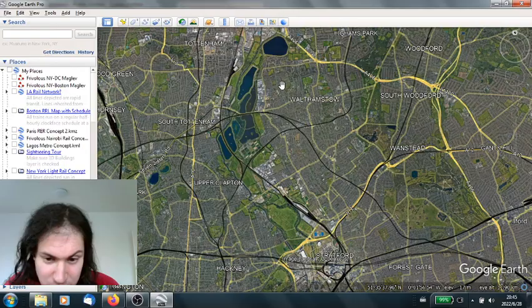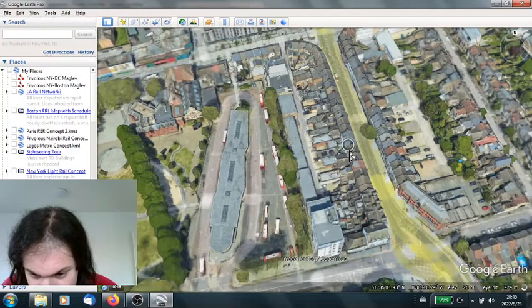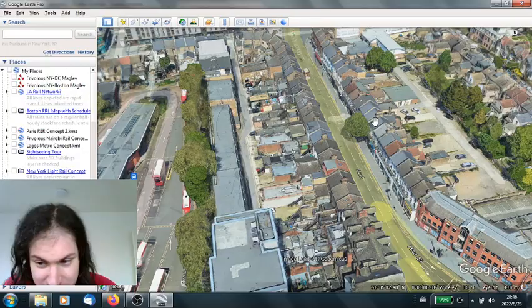So look at the land use here. I was not intending to discuss TOD, but I guess I have to. Look at the land use here. Row houses. One family.